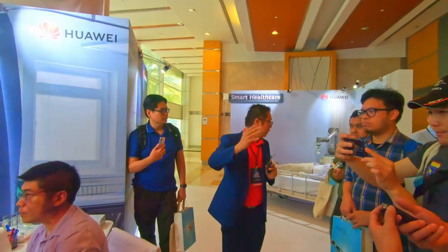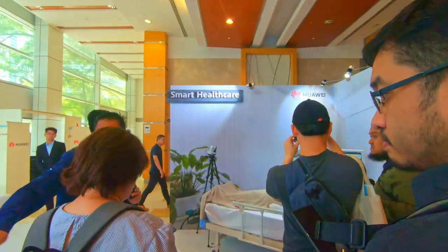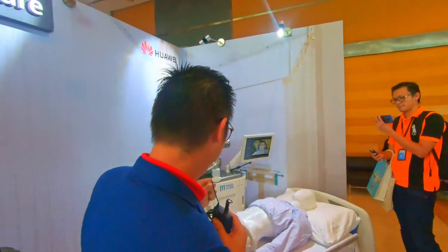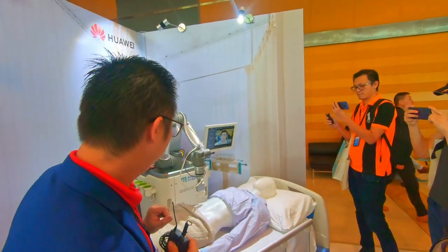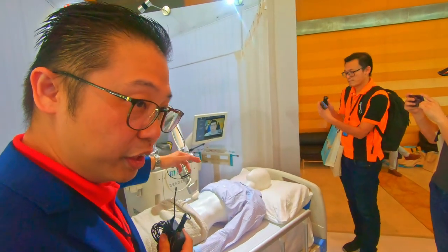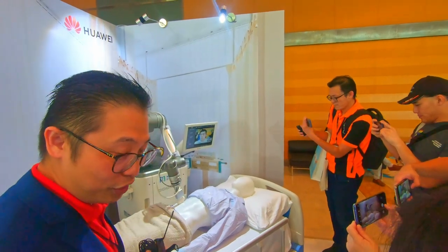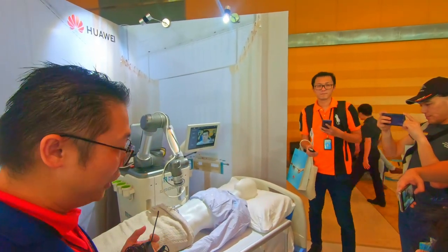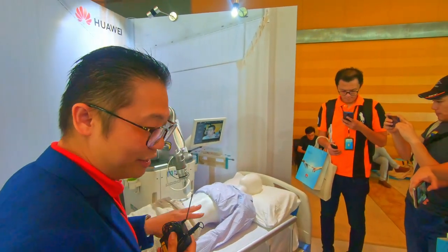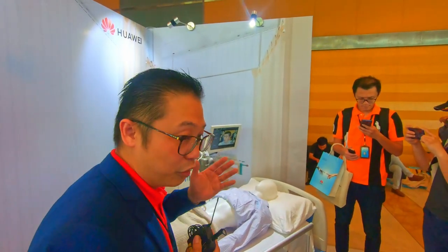So you want to come over here? This is where you see the doctor moving around to use the ultrasound. The patient is supposed to be able to see the doctor's face and communicate with the doctor, whether the pressure is too strong or not sufficient, whether there is a portion which is painful and an area where there's no effect. So all this requires real-time communication.